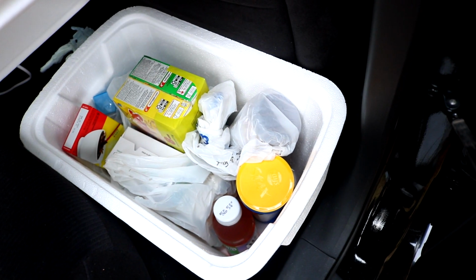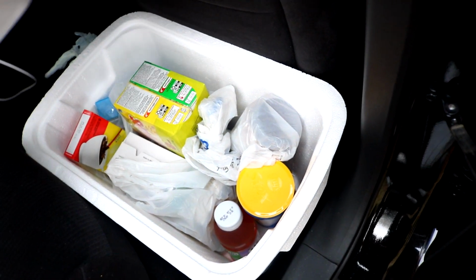Here is my cooler. Inside my cooler, you're going to find my food, my snacks, coffee packages. But again, that'll be in a separate video showing you guys how I eat and what groceries I purchase. And back here, I always keep a gallon of water with me, just in case.